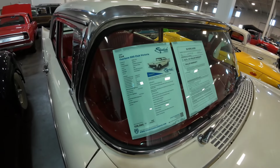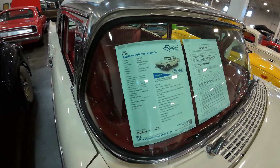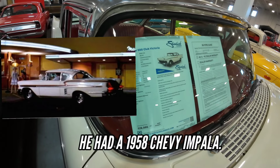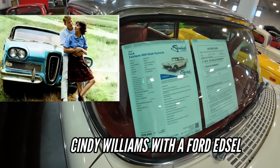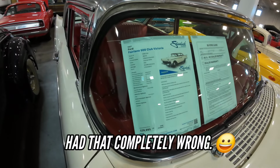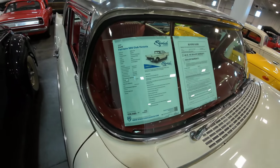Now, this car right here stuck out to me big time. Kind of reminds me of Ron Howard's car in American Graffiti. I'm not sure if it was a Ford Fairlane. It may have been a Buick. I can't remember. I could be completely wrong. Or it could have been Cindy Williams' car that she had, her character in American Graffiti. She drove something like this as well. And it's a 1957 Ford Fairlane 500 Club Victoria. And yeah, $30,000. Not bad at all.